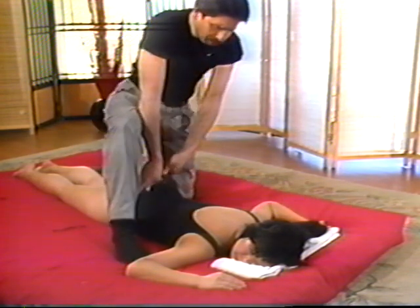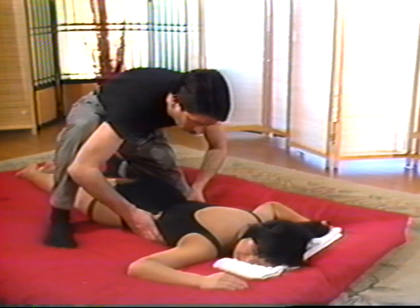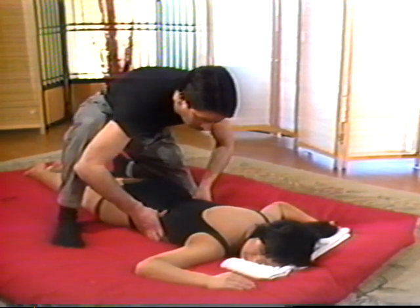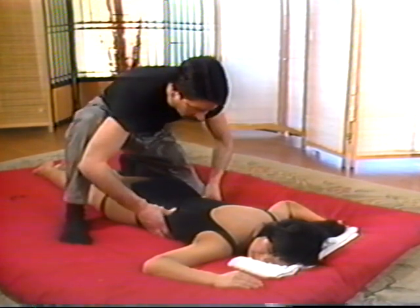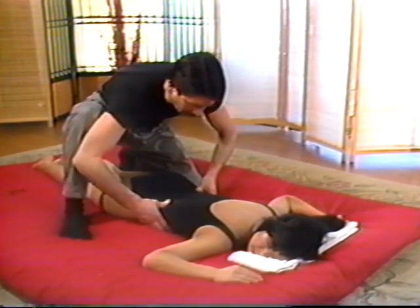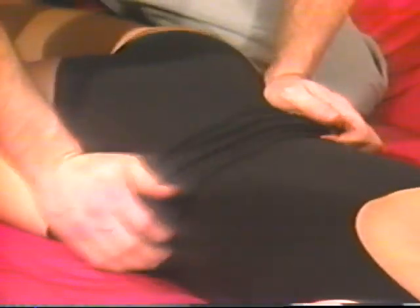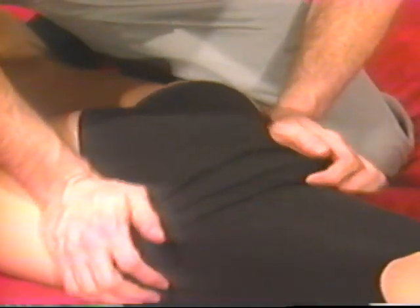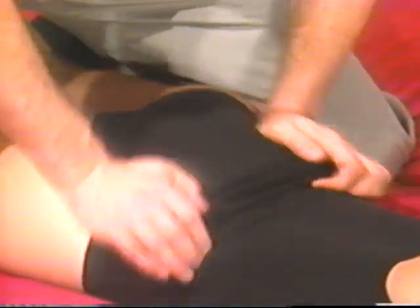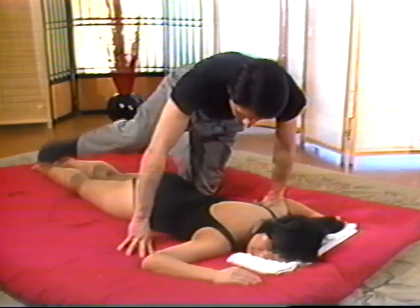Then bring your leg back for the 3 waist point presses, 1, 2, and 3. And again, it's 1, elbows out, 2, and 3. Hip points, 1, 2, 3, second, 2, 3, third, 2. Again, it's 1, 2, 3, second, 2, 3, 1, 2, 3. And get ready for the leg now.